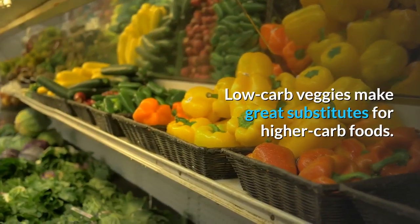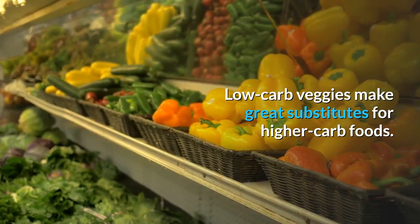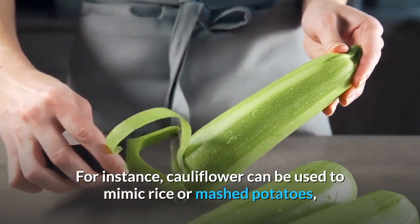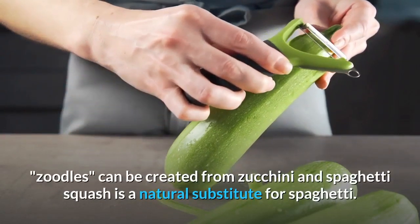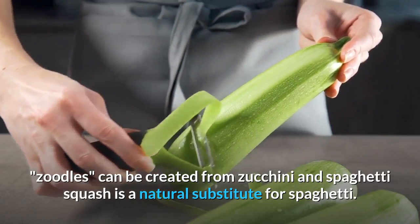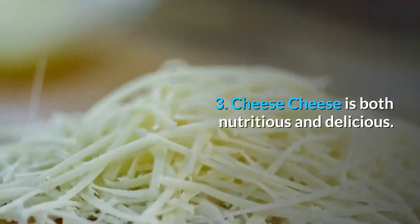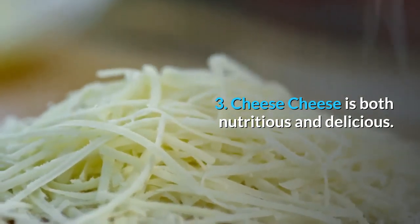Low-carb veggies make great substitutes for higher-carb foods. For instance, cauliflower can be used to mimic rice or mashed potatoes. Zoodles can be created from zucchini and spaghetti squash as a natural substitute for spaghetti. 3. Cheese. Cheese is both nutritious and delicious.